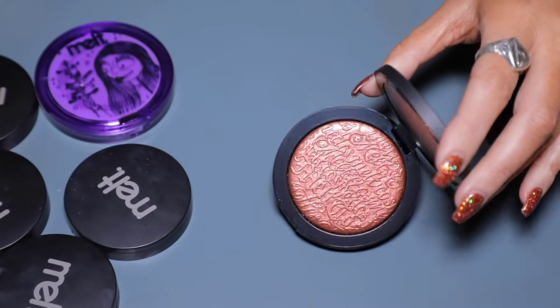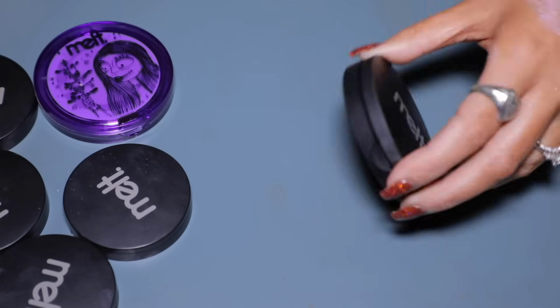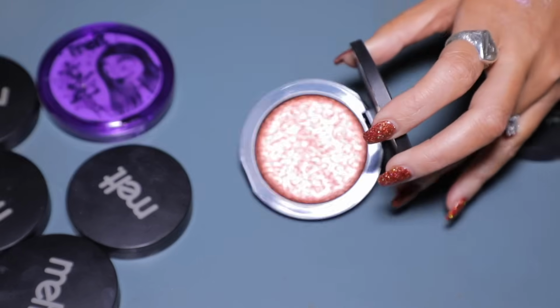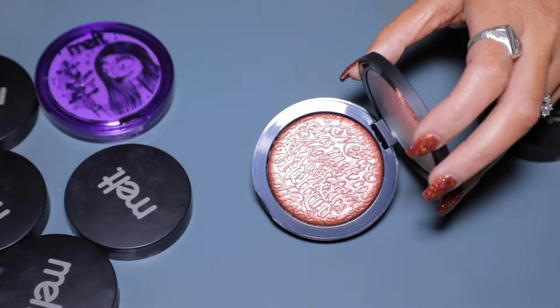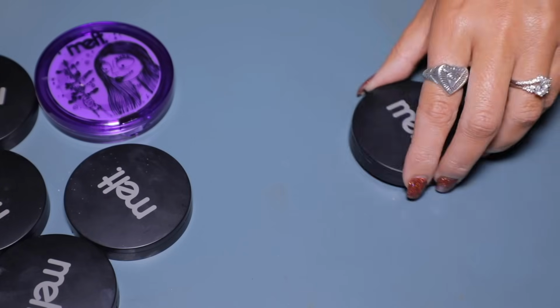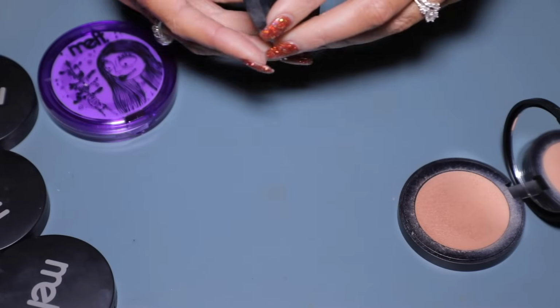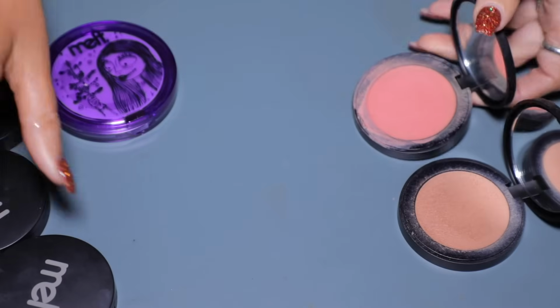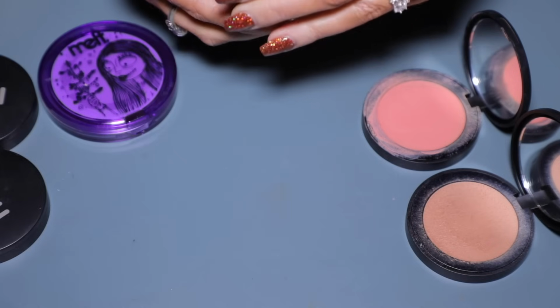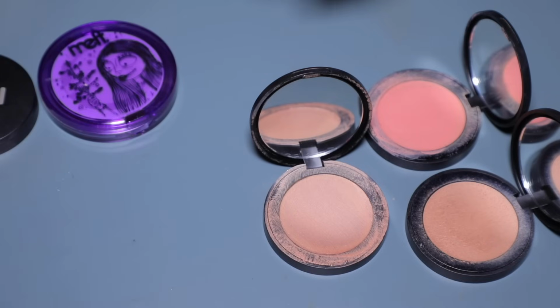I have this one. I don't use this one a ton, but when I use it, I love it as a blush topper. This is the Phoenix highlighter. So definitely not a highlight for me, but definitely a glowy blush topper. I love putting it on top of a cream or a liquid or a matte. And then I'm just going to show you all of my cream blushes. This is their cream blush light formula.